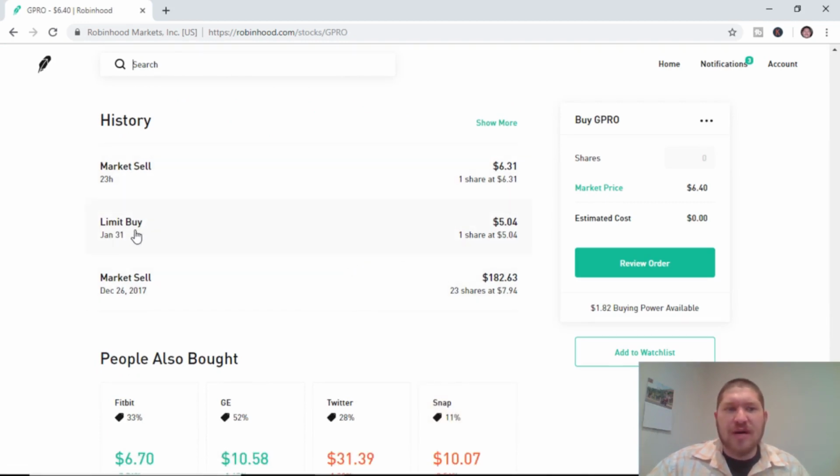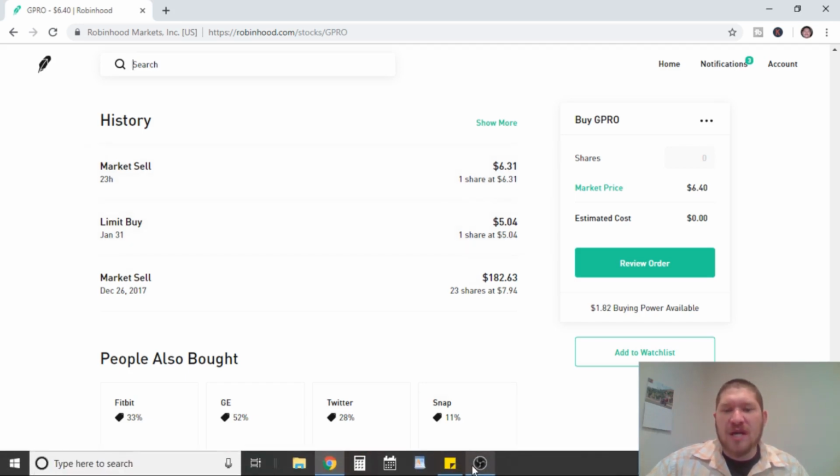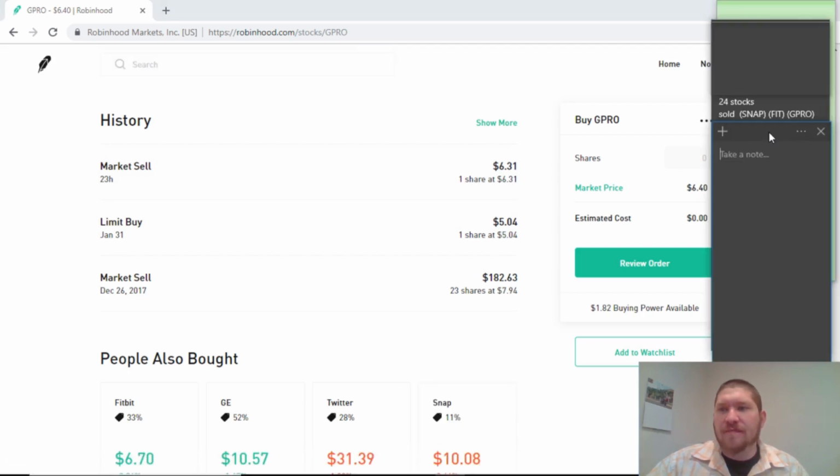As you can see here, I bought it back January 31st for $5. And I sold it 23 hours ago for $6.31. So I made a $1.25 profit on GoPro and just decided I wanted to get out of it.